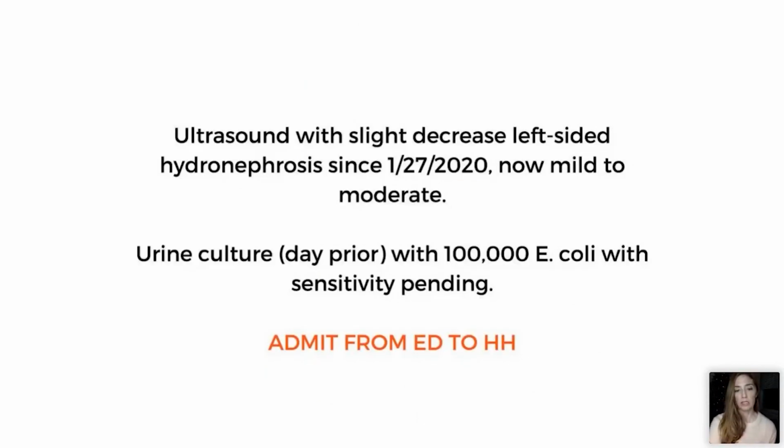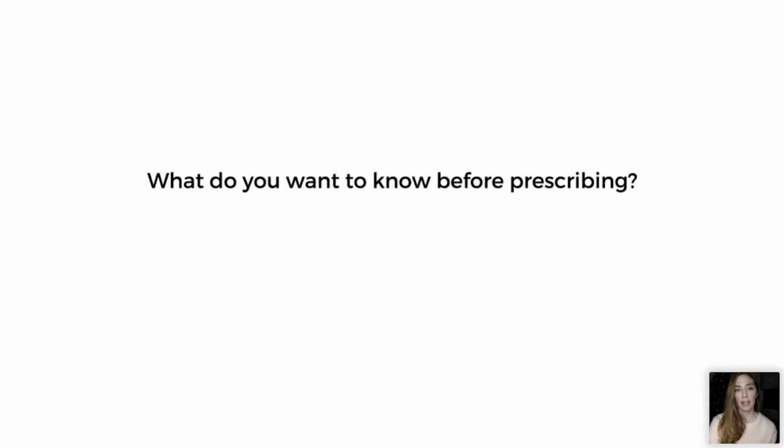Okay, so we take her home from the ED, and what do you want to know before you prescribe anything for her? What would you want to know off the bat before I choose what antibiotic to give? What do I want to know about her potential history before I choose a drug? Allergies, what bacteria is present, right? So we have bacteria, we don't have sensitivities. So this is as good as it's going to get. Current medications, great. What other medications is she on? Prior allergies, yeah, drug interactions. So perfect, that's what we want to know. We only have so much information to go off right now.